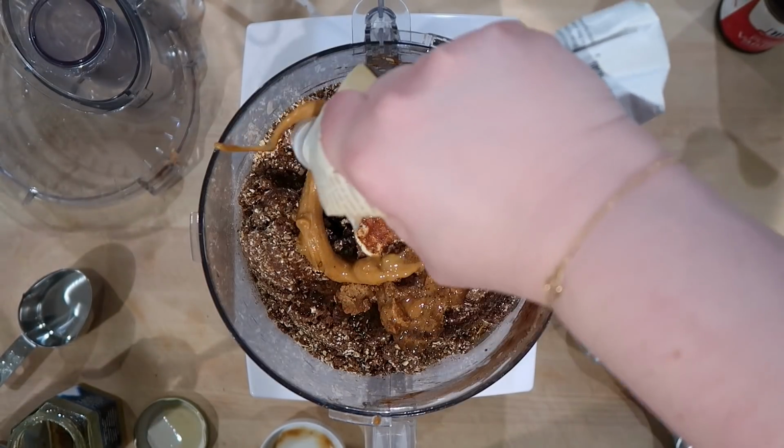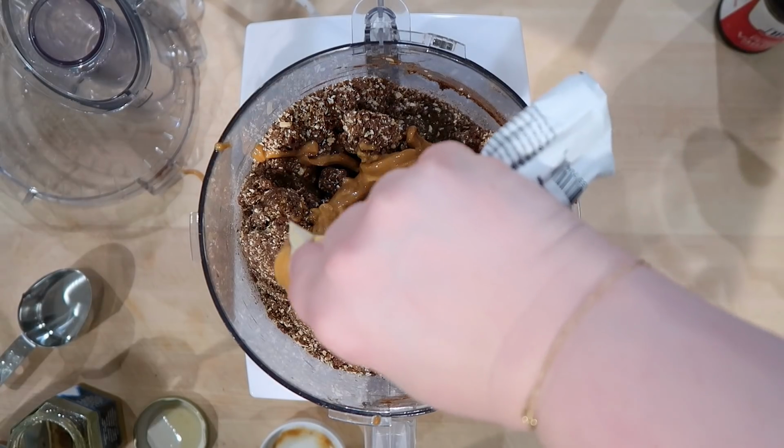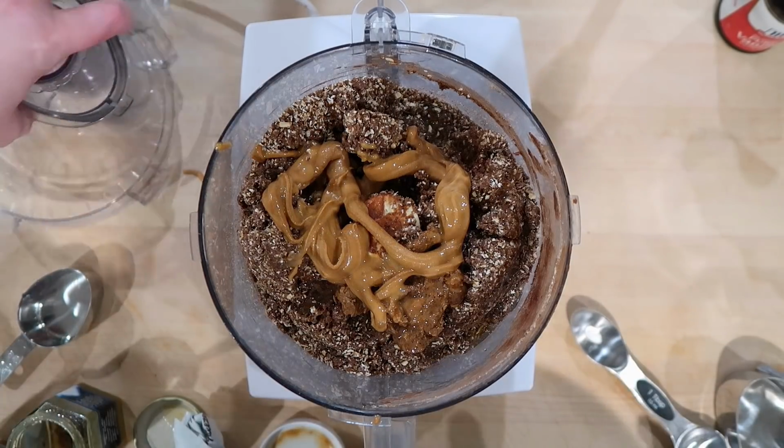So after you process everything together, you can kind of see the consistency of it, and if you need to add more nut butter, you want these to not be super sticky, but obviously come together into a ball when you roll them in your hands.